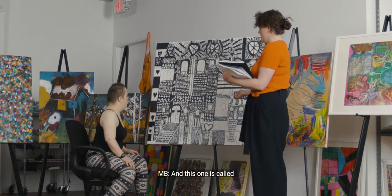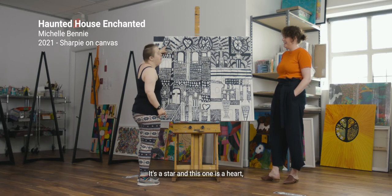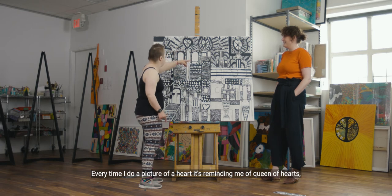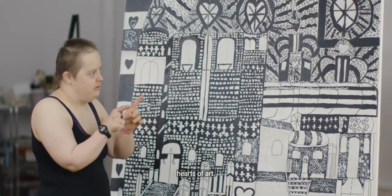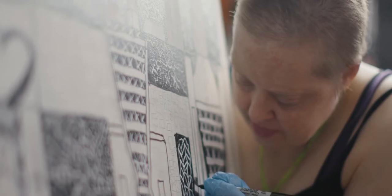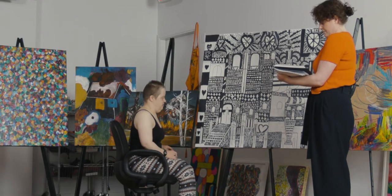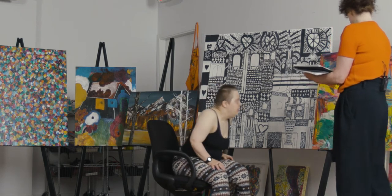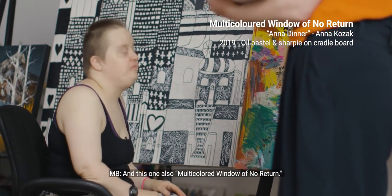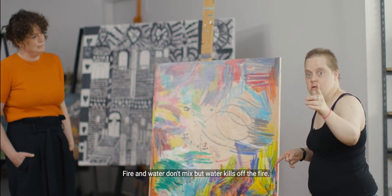And this one is called Haunted House Enchanted. It's a star. And this one is a heart, a queen of hearts. Every time I do a picture of a heart, it reminds me of the Queen of Hearts. Every time I put a heart on my work, it reminds me of a talented person. And this one also, multicolor window of Noah's town. These are different colors, because I know about color. Fire and water don't mix, but water kills off the fire.